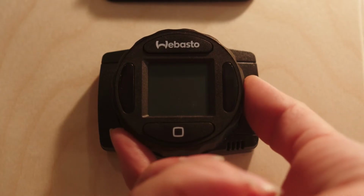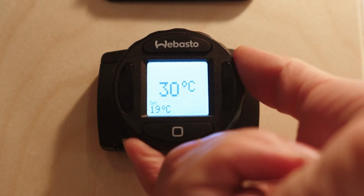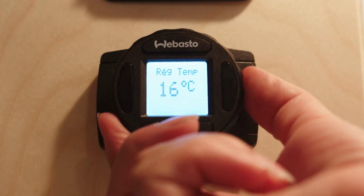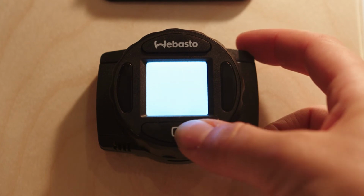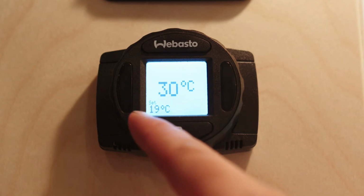How do I turn on the heat? First, you have to turn the Webasto scroll wheel and select the desired temperature. Once you have selected the temperature, click on the button with the white square below the screen. In the left corner, you will see the word Set and the selected temperature. Your temperature is now programmed, and you only have to click on the Webasto button to start the heating.